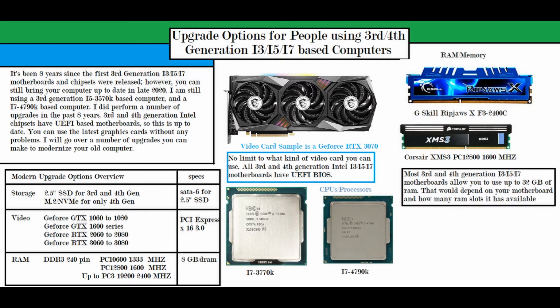As for video cards, you can add any video card in here. If you want to add a GeForce GTX 770, you can do that, up to the latest GeForce card, which is a GeForce RTX 3080. It costs a lot of money for the latest video cards, but if you can afford it, you can put one in there, and it should just work as long as you're using a modern operating system like Windows 10. And I'm using Windows 10 on all three of my computers. And they all have PCI-Express x16 3.0 ports, both the third and the fourth generation, so that's not going to be a problem.